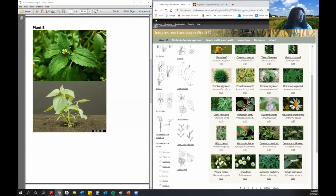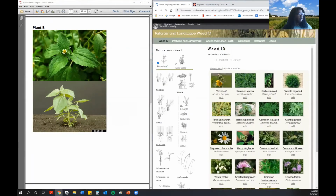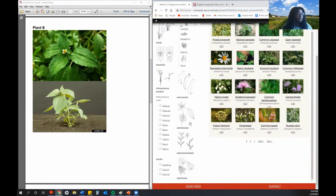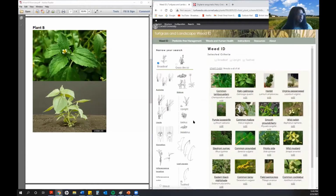The stature, again, is upright. The margin is toothed, so you see that it looks like a serrated knife. It has teeth, it's dentate. So for the leaf margin, we can say it is toothed. Okay, we're narrowing it down.